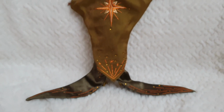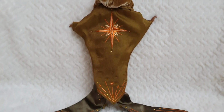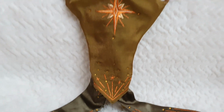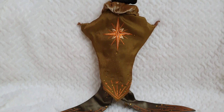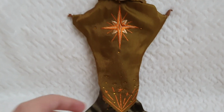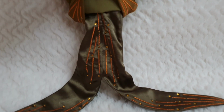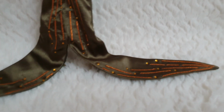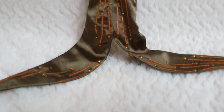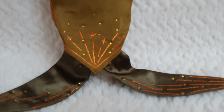And if I move farther away, you can see that the whole silhouette of her having extended arms and all, it looks like a star itself, which is so clever. And so this is basically the coat, and this would be the back of the dress, that is split on the back, having this double trail, and then the shooting stars all around.